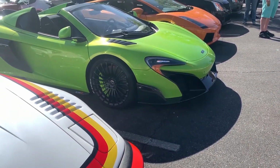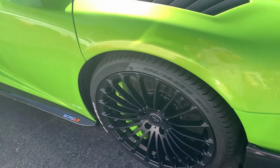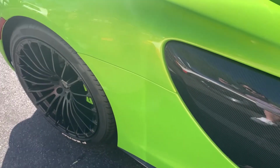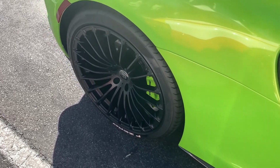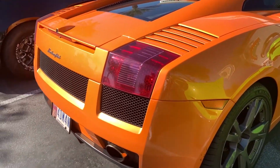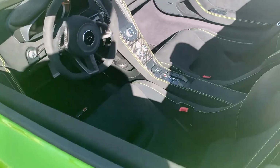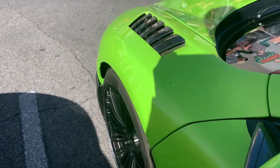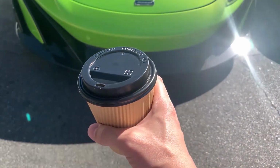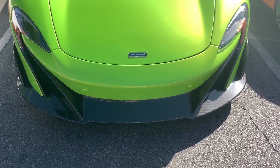Well, 675 LT actually. Dude, if I get this car, I'll be low, with bumps and stuff like that. Oh my god, your driveway's gonna eat that. I mean, it has a lift system, so. True. Gotta take advantage of that, for sure.